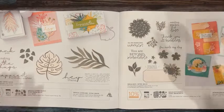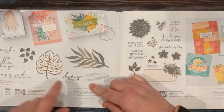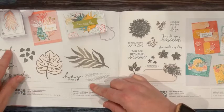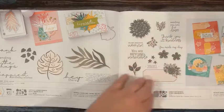All right. I like the Artfully Layered, beyond it being beautiful, the sentiments. Like, I love these. You know, I love a good mixed font, a serif and a sans serif. I'm a happy camper. I don't have Dahlia Days or a sample from it yet, so I'll let you know when I do.